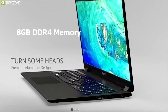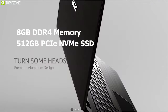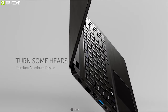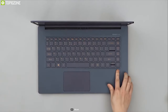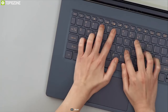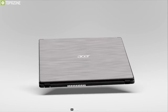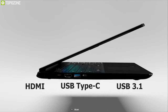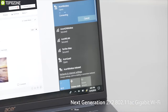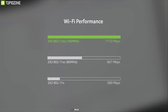It comes with 8GB DDR4 memory with 512GB PCIe NVMe SSD to ensure you faster multitasking and enough storage. Work comfortably in any environment with the backlit keyboard, and the built-in fingerprint reader provides easy, secure access to your laptop with just one touch. It comes with a range of ports, including an HDMI, USB Type-C and USB 3.1, and strengthens your wireless signal wherever you go using the 2x2 802.11 AC wireless technology standard.